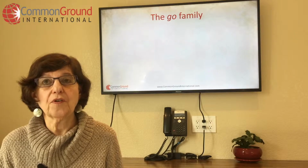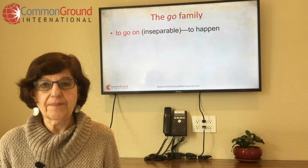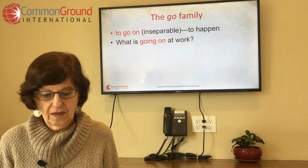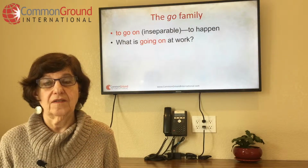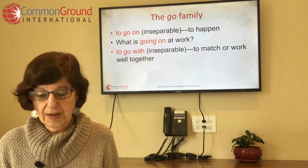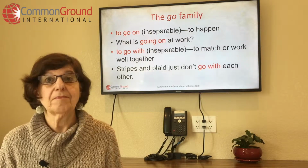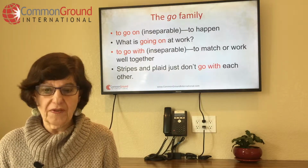Okay, the next family we're going to talk about is the go family. To go on is inseparable. It means to happen. What's going on at work? What's happening at work? To go with is inseparable, to match or work well together. Stripes and plaid just don't go with each other. They look funny together.